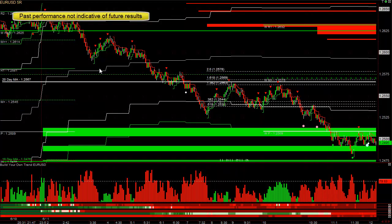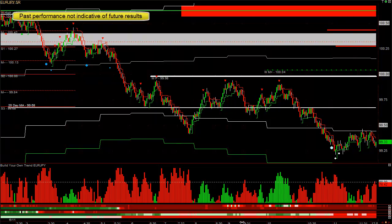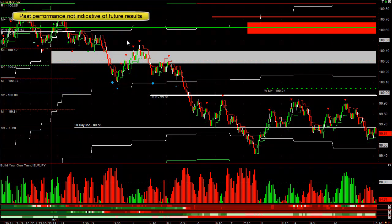Let's take a look at the euro yen. Here's the euro yen. And again, earlier in the day when the euro becomes super weak and the yen becomes super strong, we're above the hourly moving average, so it's a lot less likely to trend down when it's above the hourly. And in fact, you have some counter trend buy signals right here near the hourly. When you get a sell signal, you can wait for the trailing stop to get hit.